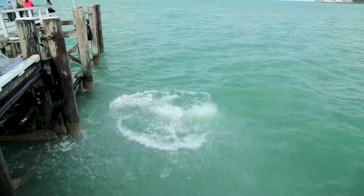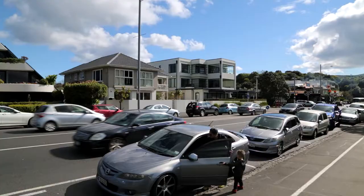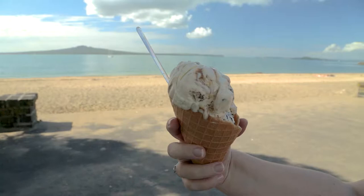Mission Bay is situated in Auckland City on New Zealand's North Island. It's a waterfront haven, just a short drive out of the central city. Mission Bay is a vibrant, bustling little place and offers many things for you to see and do. A great place to get an ice cream and enjoy the view.